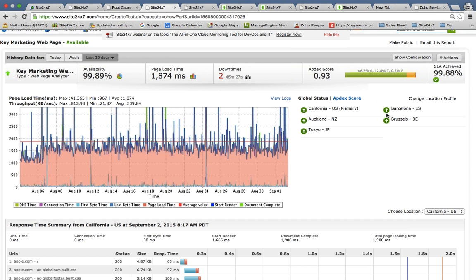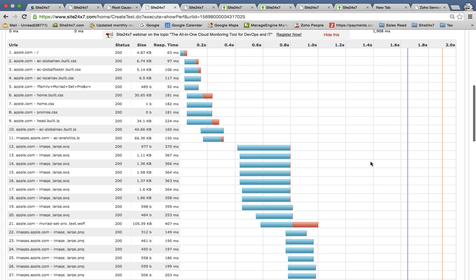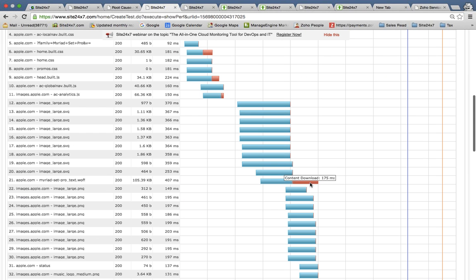So here we have the performance metrics of the web page analyzer and a waterfall chart. As you can see here, this gives you the response time of each and every element, and you can also see which element is taking more time. You can also see the specific image that's getting loaded for the response time.